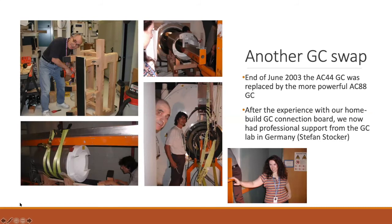But just shortly afterwards, in June 2003, it turned out that we had to replace the gradient coil again. This time it was not broken, but it was supposed to be replaced by a more powerful gradient set. The AC44 was replaced by the AC88, which delivers basically twice the performance in terms of slew rate and in terms of gradient amplitude. And again, it was a big effort.